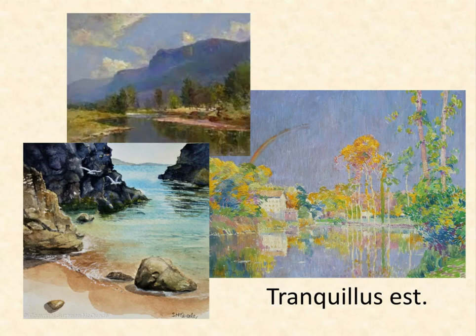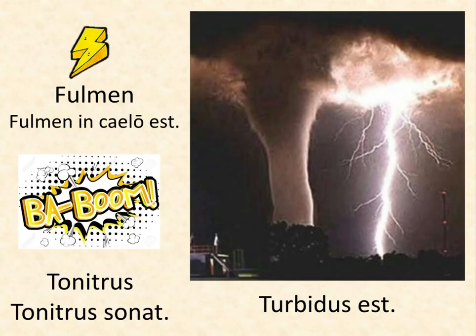Now, the opposite of tranquillis est is this one. Everybody say turbidus est. Turbidus is the exact opposite of tranquillis. It's when you get ventus. It's when you get pluvia. Sometimes you get nix. And sometimes it gets so bad that you get this bright, shiny flash. Everybody say fulmen. Fulmen in caelo est.